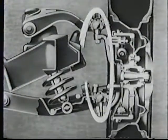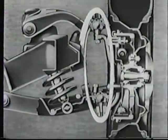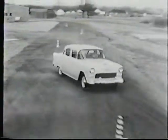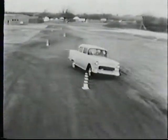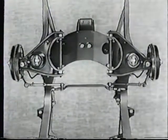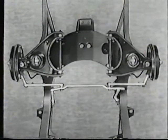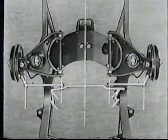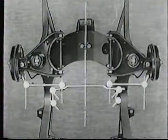And third, the new Chevrolet has a completely new steering system designed to work with the new ball suspension. Here, the principle of the ball is used again to give you easier, better handling control. This is an underneath view of the new Chevrolet's steering linkage. These are the links between the front wheels and the steering gear. These linkage joints are precisely located so the entire system works like a series of balls turning on perfect centers.